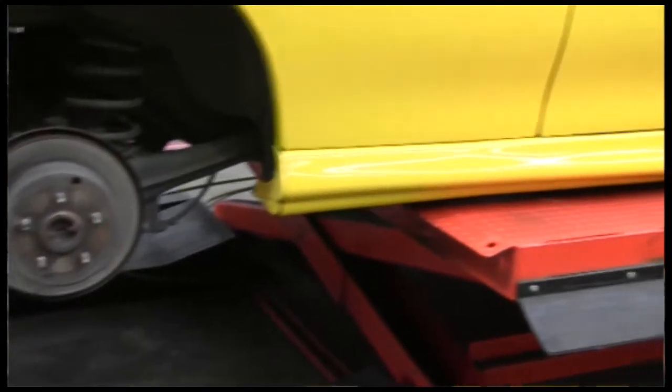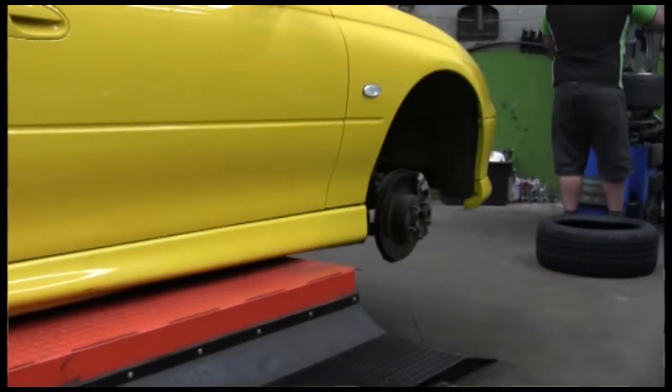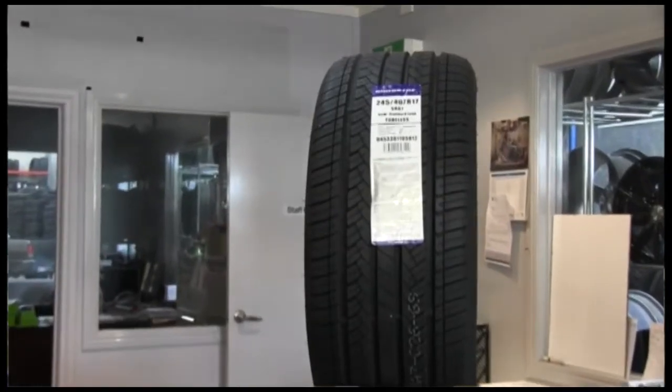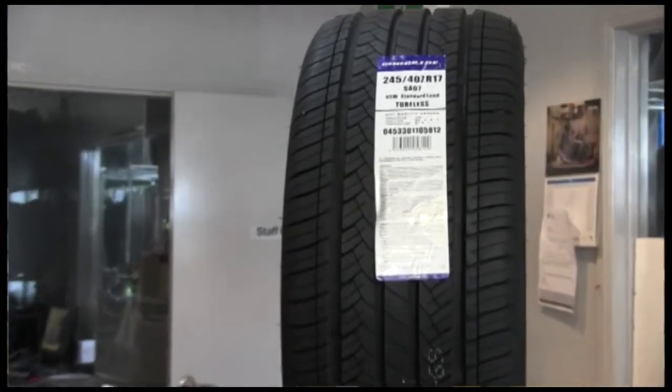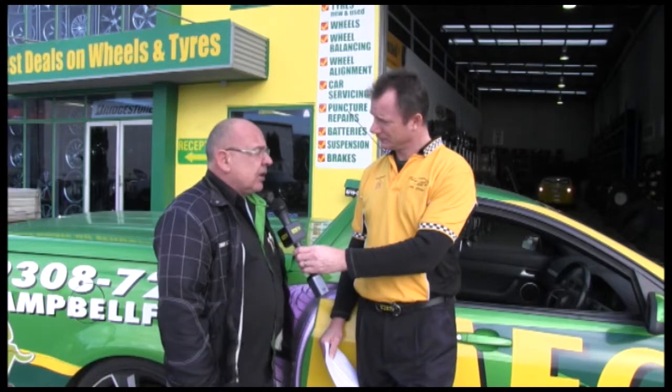Now, what do tread patterns actually do for a tyre? Well, different tread patterns will give you different capabilities. Your tyre will handle better around corners, braking and all that kind of thing.